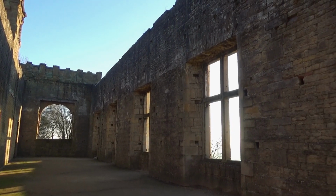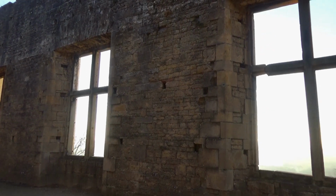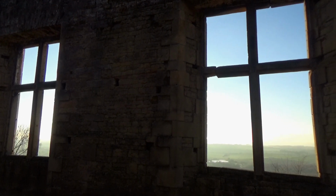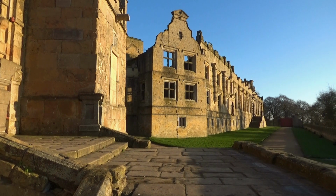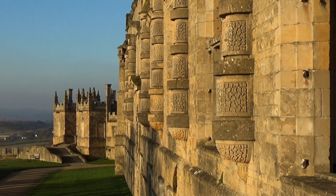The vast terrace range overlooking the Vale of Scarsdale was also created by Sir William. Now a dramatic roofless shell, this was once a range of stately rooms that formed the entrance to Bolsover Castle.